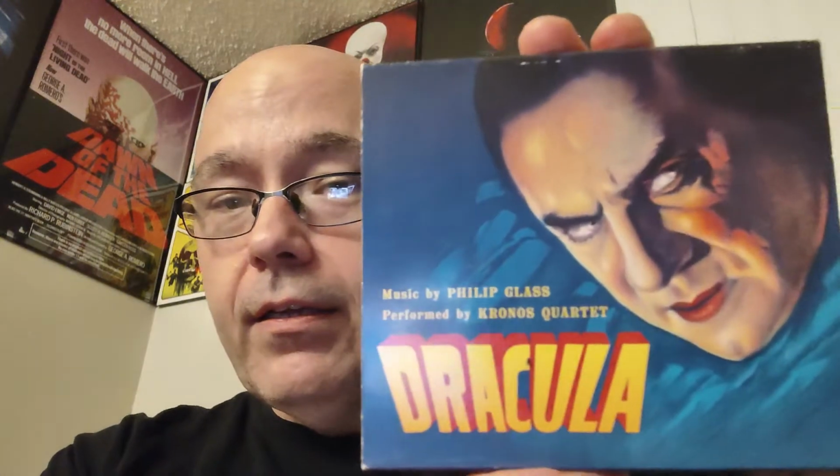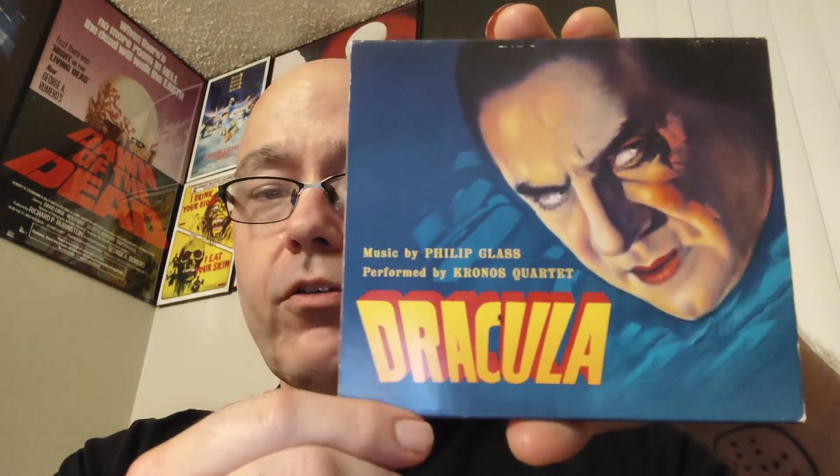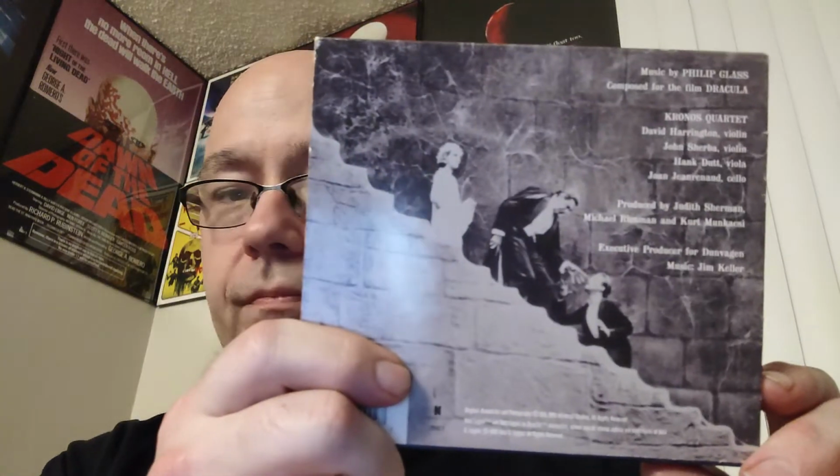All right. Then I ended up picking up 3 soundtracks. I just got done listening to 2 of them, and these are ones that I really enjoy the music, and I'm really happy that I found. The first one is Dracula, but this is the music composed by Philip Glass and performed by the Kronos Quartet. And I love this album.